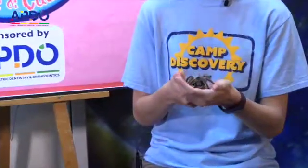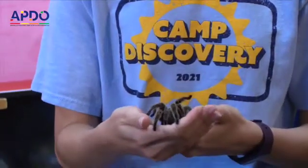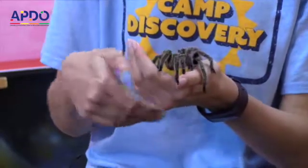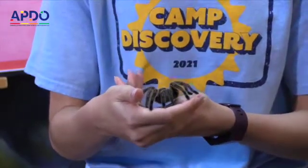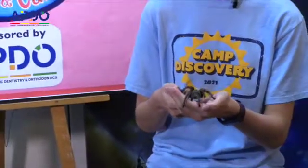Now, a lot of people are afraid of spiders. That's actually called arachnophobia. Arachno meaning spider and phobia meaning something that they're scared of. But spiders can actually be really helpful to us. They can eat bugs that eat our fruits and vegetables, and they can eat insects that carry diseases like mosquitoes. So if you see a spider, the best thing to do is leave it alone. Or if you're worried that the spider might be venomous, then tell an adult and they can find a way to remove it safely.